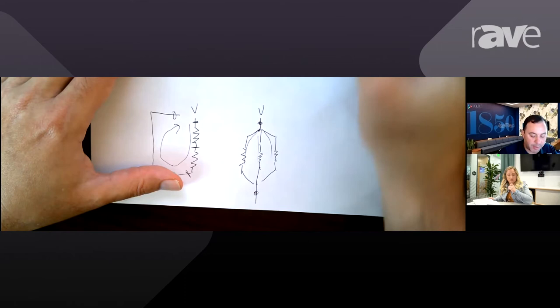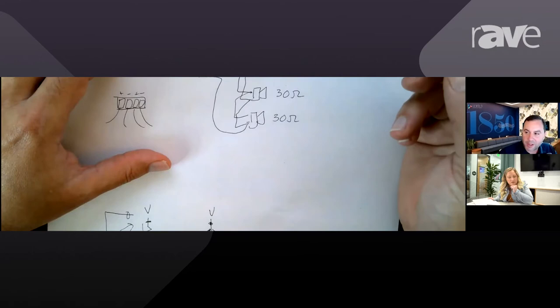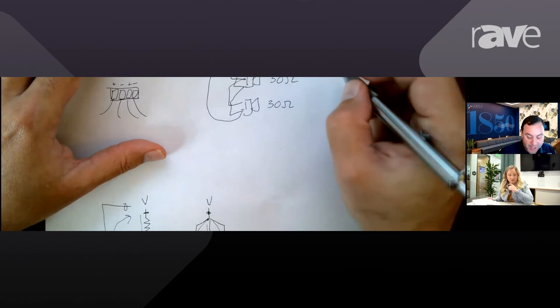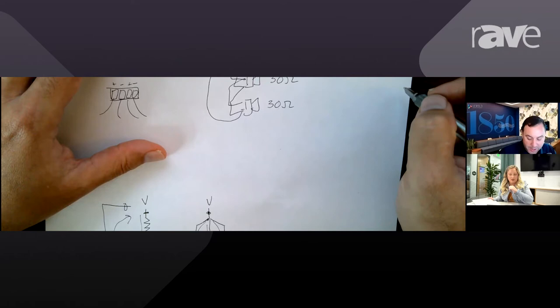Do you remember how to find the effective impedance of three loads wired in parallel if they're the same impedance? You can just divide by the number. Exactly. So we've got 30 ohms and I've got three, so my effective impedance is going to be 30 divided by three. So then it's just 10.